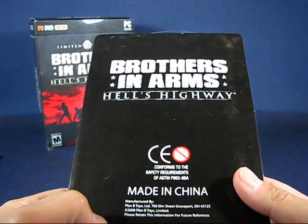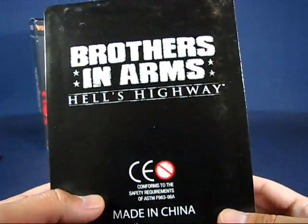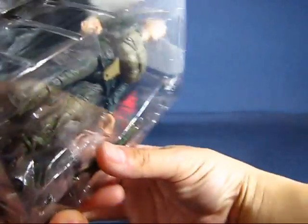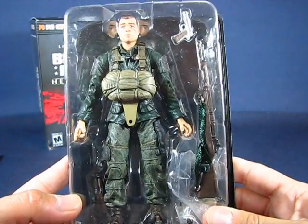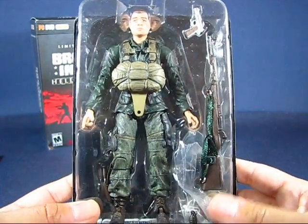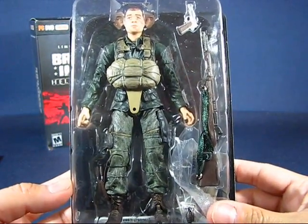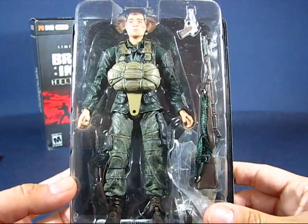I can't remember who else was on there, but Hartsock was one of them, and a few others. And not only did they make Brothers in Arms, but they made some World War II figures in the 6-inch scale. And I really do not want to open this particular figure set, because it's a very cool set.